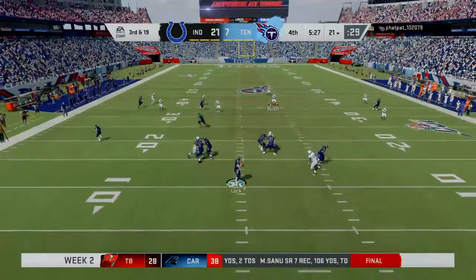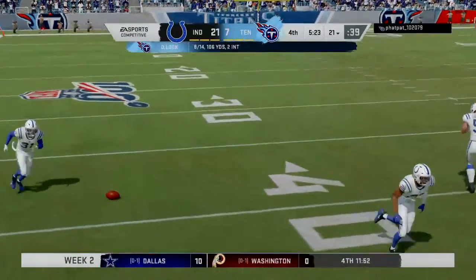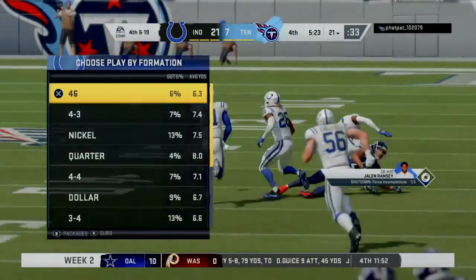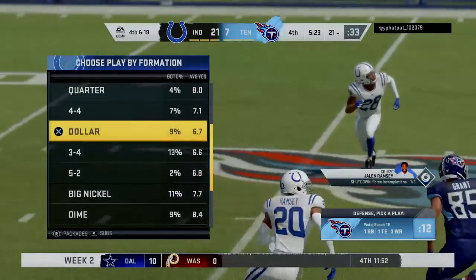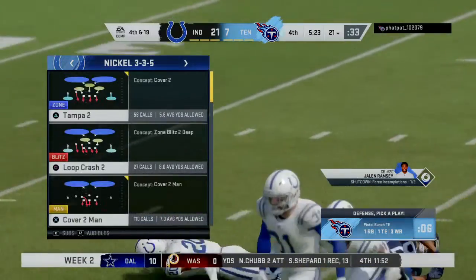On 3rd and long, it's Locke. Looking deep downfield. And that will be incomplete. Well, they weren't scared to let it fly, but it falls to the ground and brings up 4th down. This defense was definitely alert to the possibility of the deep ball, and they were more than ready for it. They've got the lead, 4th quarter. Maybe can expect more passes like that downfield.